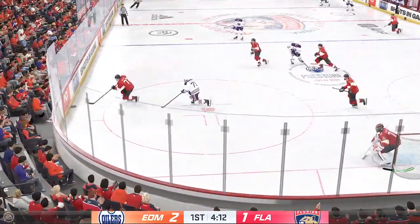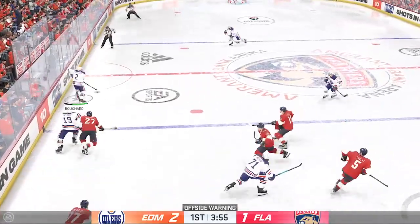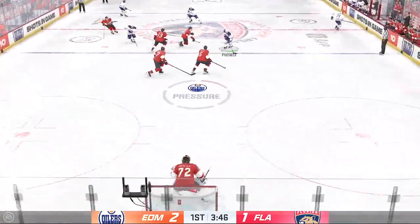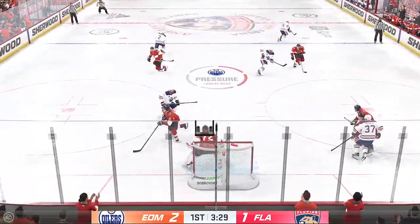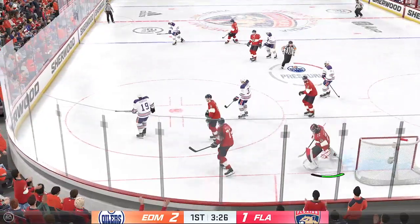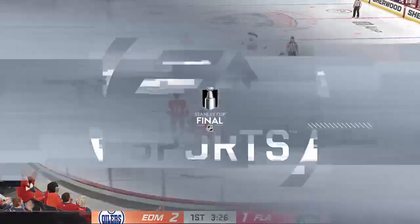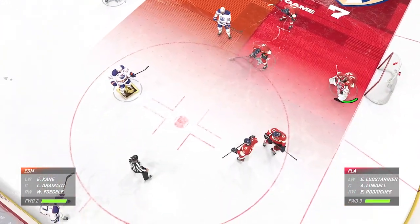Big time save on a big time shot. Scrum ensues along the boards. Unable to reach that one. Takes the feed at center and moves forward. Here's a shot. Big time save. Oh, he is looking good in there tonight. Late goings of this period, we've got a 2-1 game.